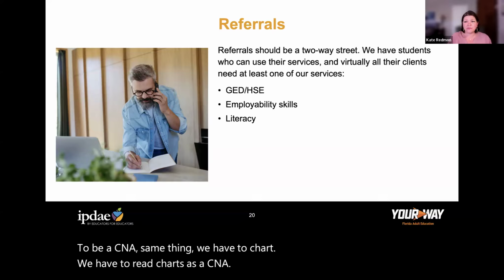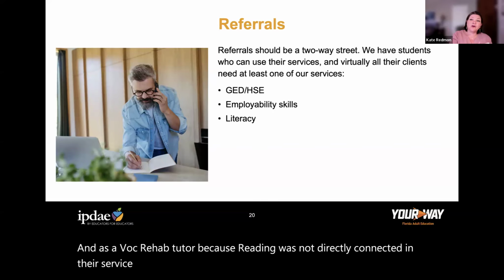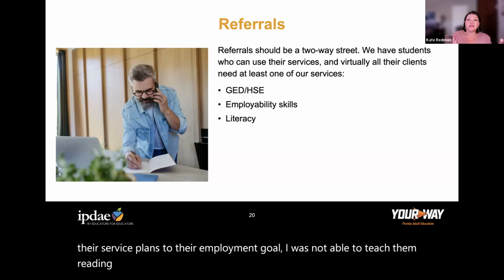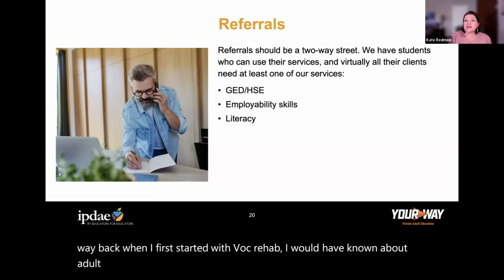And as a voc rehab tutor, because reading was not directly connected in their service plans to their employment goal, I was not able to teach them reading. So here you have an adult who desperately wants to read, they need to read, and I couldn't teach it. I wish at the time, way back when I first started with voc rehab, I would have known about adult education, because that would have been a perfect handoff.